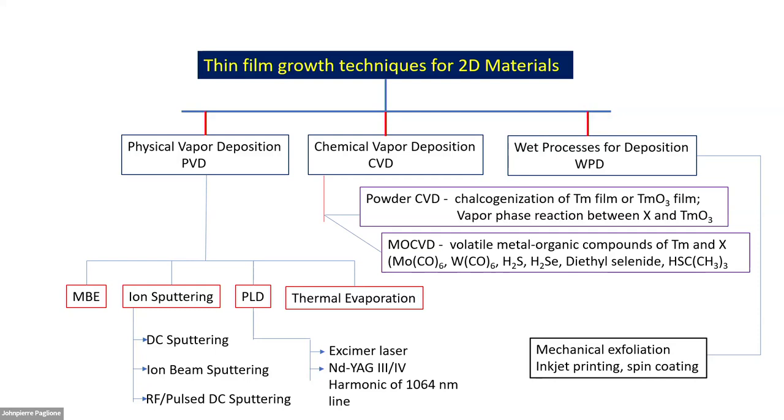The second form is called metal organic chemical vapor deposition, MOCVD, where you take volatile metal organic compounds of the transition metal and chalcogen. Some examples here are, for molybdenum, molybdenum hexacarbonyl, tungsten hexacarbonyl, and for sulfur, you have H2S gas, or H2Se gas for selenium, or you can use diethyl selenium for this particular compound for selenium.